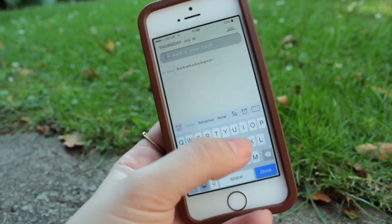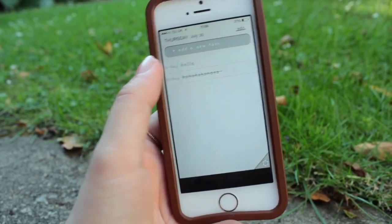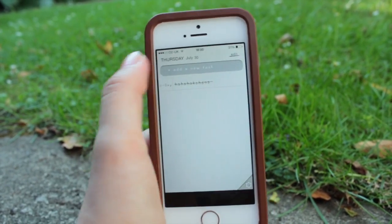I basically got this because it's a cool thing that you can like put little checklists on, and then you can make sure you get them done. I use this mainly for uni. The main reason why I actually got this was because I liked the sound effects. Like, listen to the sounds it makes when you write things.